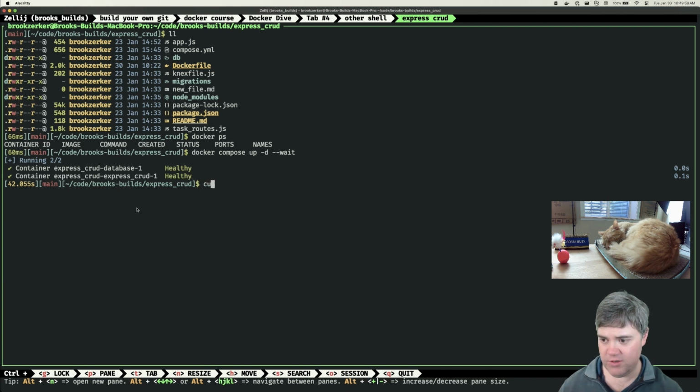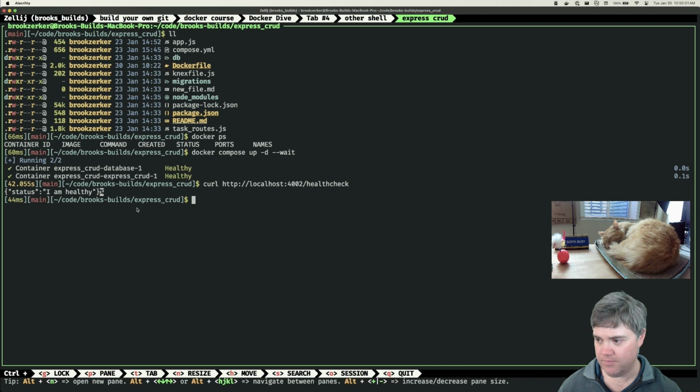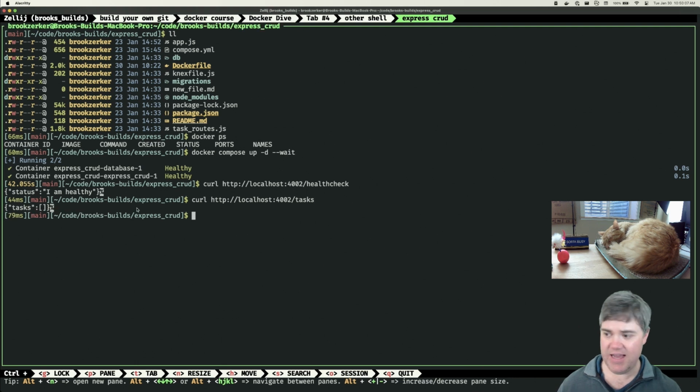So I should be able to do here. We'll do our curl. There. Okay, so everything is working. I can even do tasks. Yeah, so the database is connected. It's a two container setup with Docker Compose.